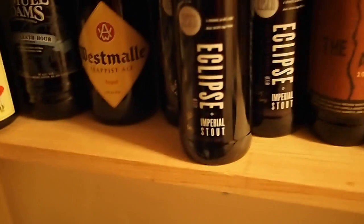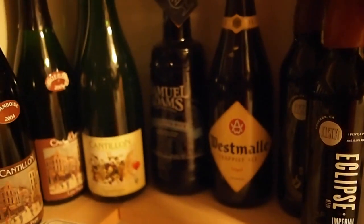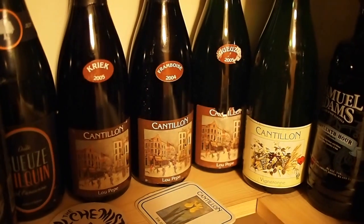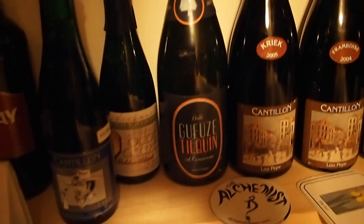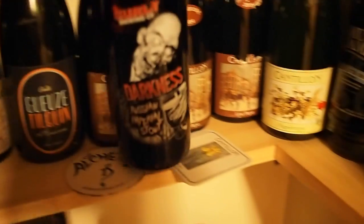Some Star Sand. Some Eclipse bottles, Bestmail, and yeah, some Phantom, some various Cantillons in here. I've been looking for a 75 CL of Token Ooze, however you want to pronounce it. Depending on who I was with in Belgium, their pronunciations are different for each of them.